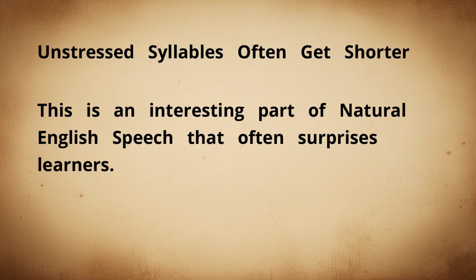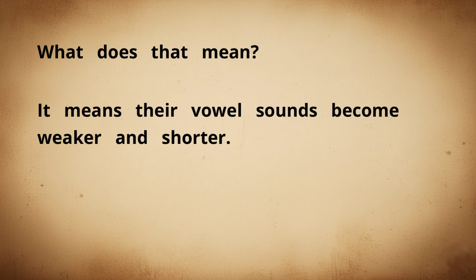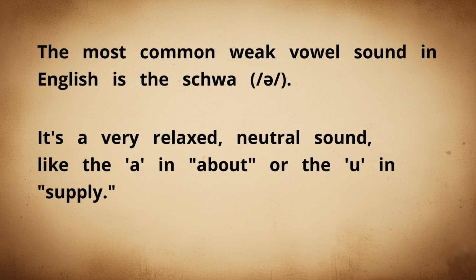Unstressed syllables often get shorter. This is an interesting part of natural English speech that often surprises learners. Because English has a special beat, and we give more time and energy to stressed parts, the unstressed parts often get reduced. What does that mean? It means their vowel sounds become weaker and shorter. The most common weak vowel sound in English is the schwa. It's a very relaxed, neutral sound, like the A in about or the U in supply.